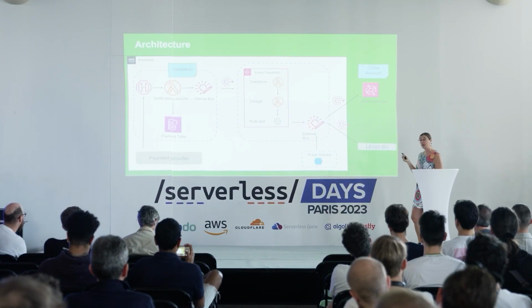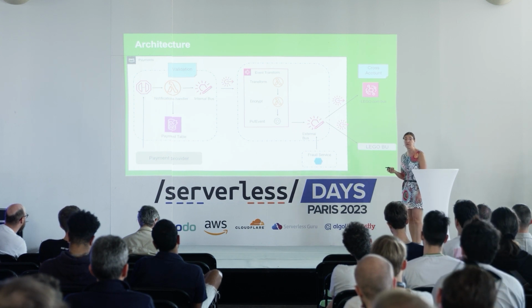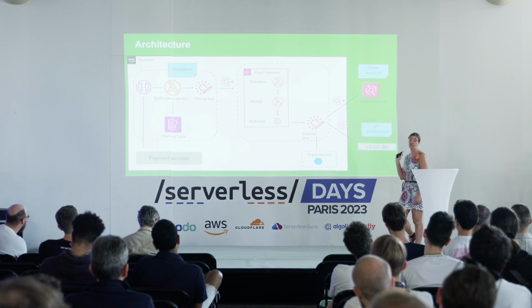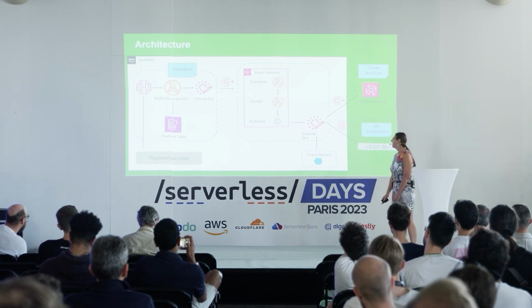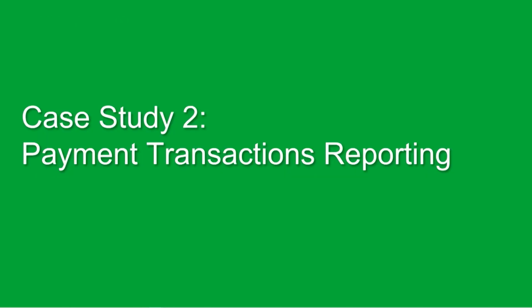And the client doesn't have to be on AWS. So they can just give us a webhook, and we can push the event to them using the API destination of EventBridge. And this is it for our push notification. It works. Second case study, slightly different context.